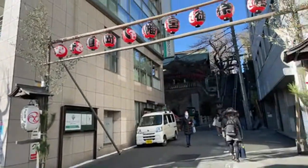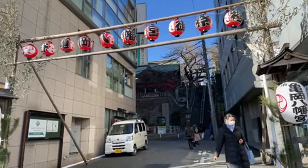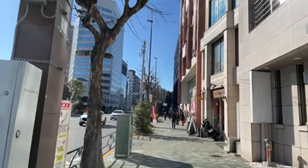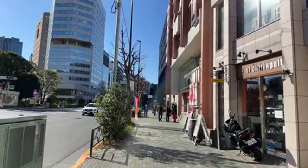Oh, check it out. Here's a shrine. A lot of people are going up there to either take a shortcut. Sometimes the shrines offer shortcuts to go from one place to another. I can't get off of the target too much now. We gotta make our way to Shinjuku.